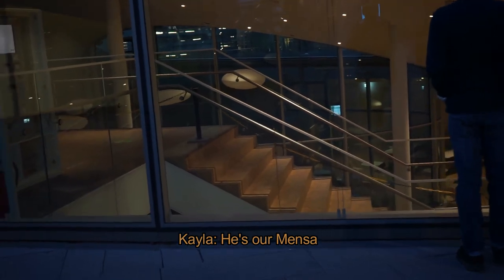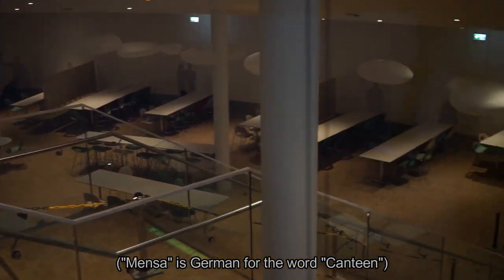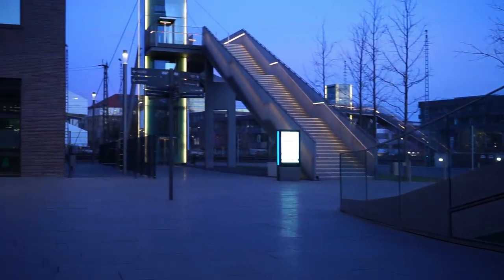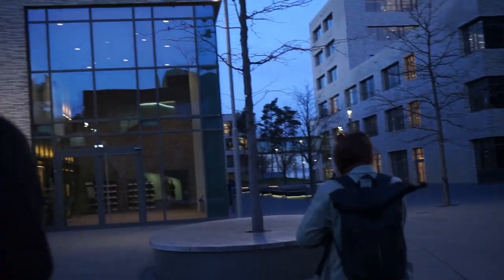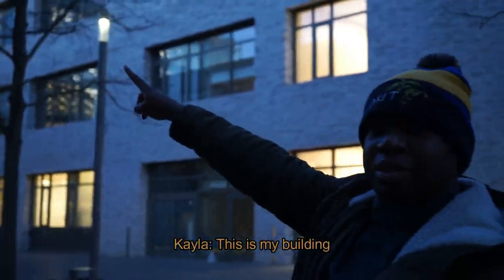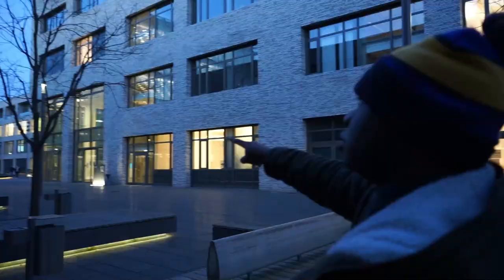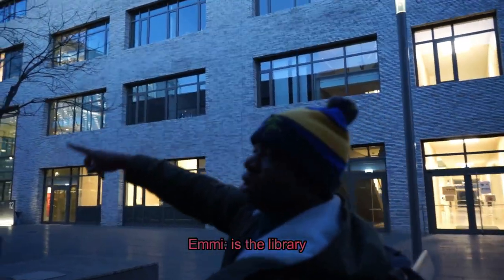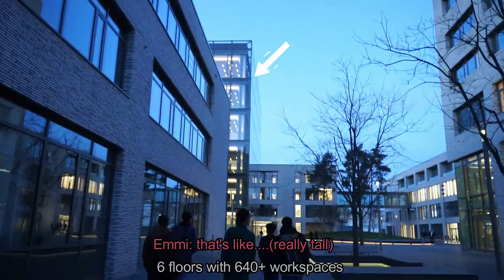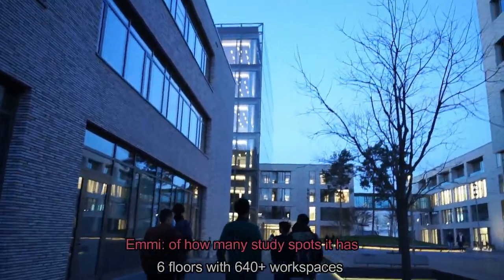Here's our mensa, and then the middle is an outdoor area when it's warm enough to help presentation. And then there's the cafe. This is my building. It's international business. And this one here is the library. I don't know the exact numbers of how many study spots it has.